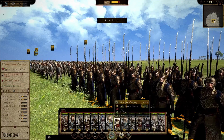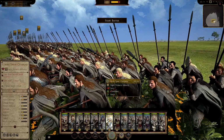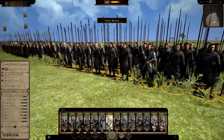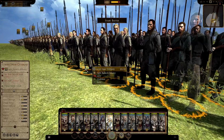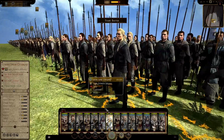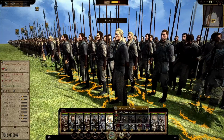Now we're going to the Lothlórien Spear Company. This guy has a gun, I believe. Yeah. Okay, so you can see some guys have armor, some guys don't have armor, some guys have great armor, some guys have regular armor. Now we are going to Levies Lothlórien Spear Company, light polearm infantry.